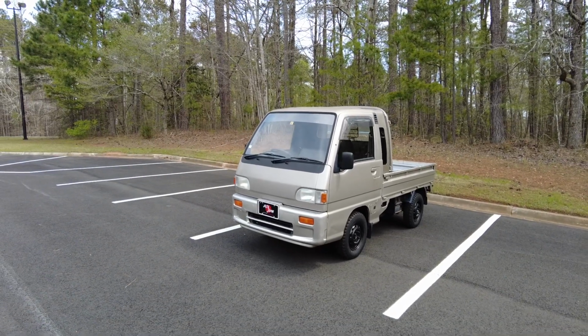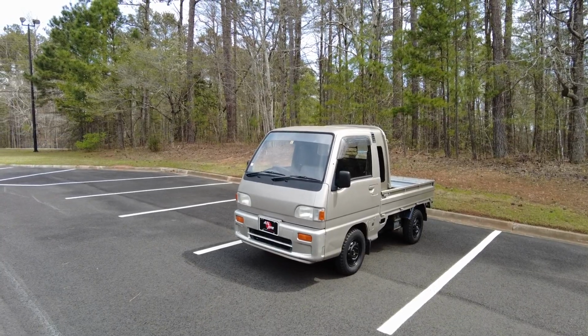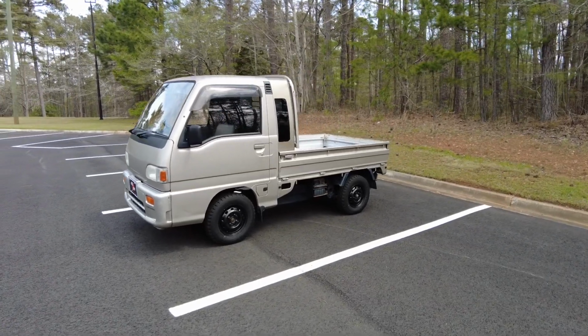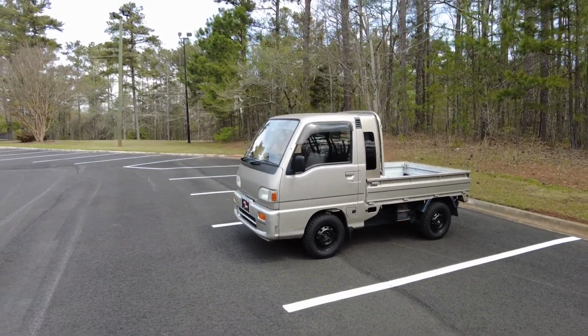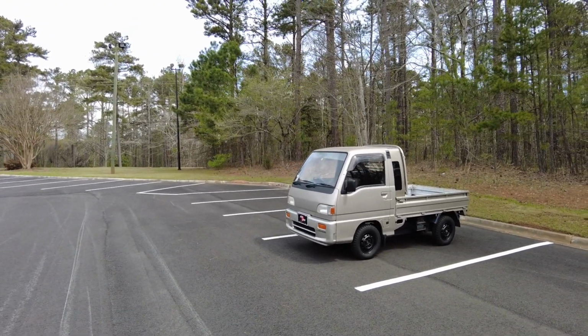Today we're going to be looking at this 1993 Subaru Sambar. It's a truck, obviously. It is an extended cab, which is a hard find, pretty rare, uncommon. And it is also supercharged, so, you know, knocking off major checkpoints. Factory AC, four-wheel drive, locking diff. This thing is the K-truck everybody wants.